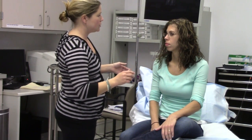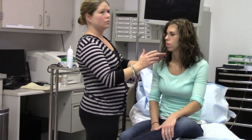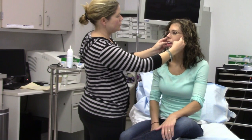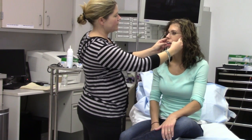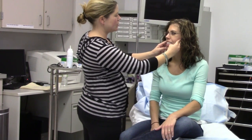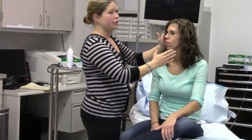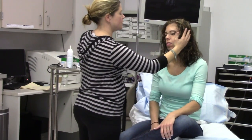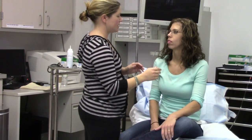And I'm going to have you open your mouth. I'm going to just feel your joint here. Open and close, open and close. That feels nice and strong. And I want you to close and clench your teeth really tight. Okay, that feels nice and strong. And then I'm going to have you turn your head towards my hand. Don't let me turn. Turn your head towards my hand. Don't let me turn. Okay, that's nice and strong.